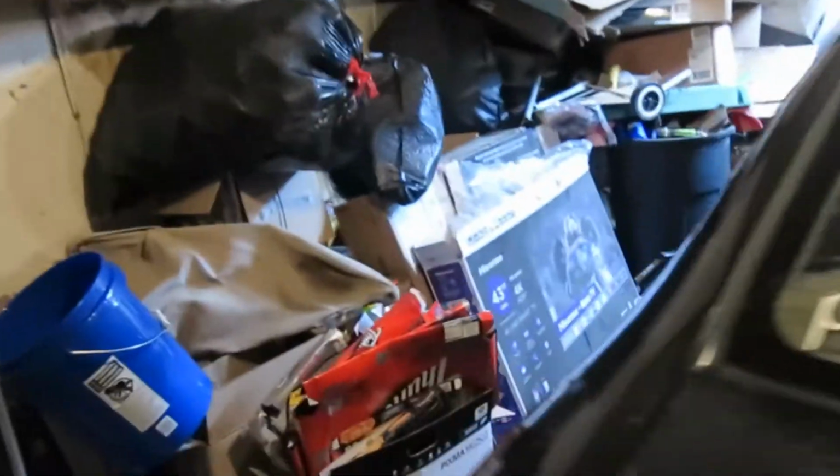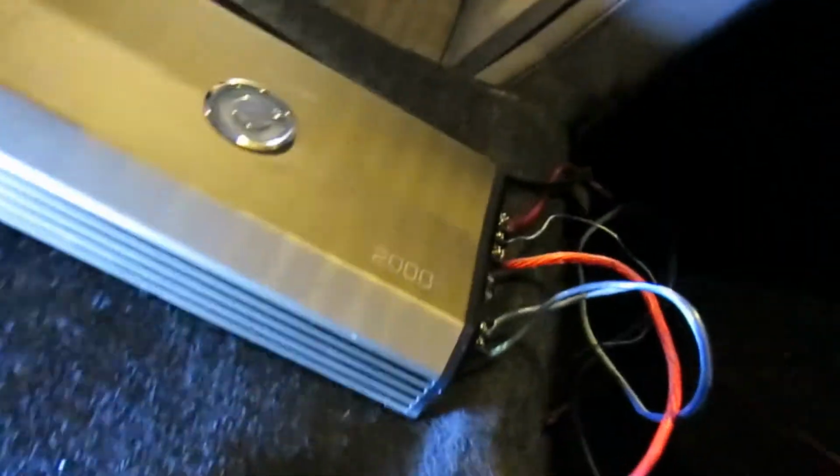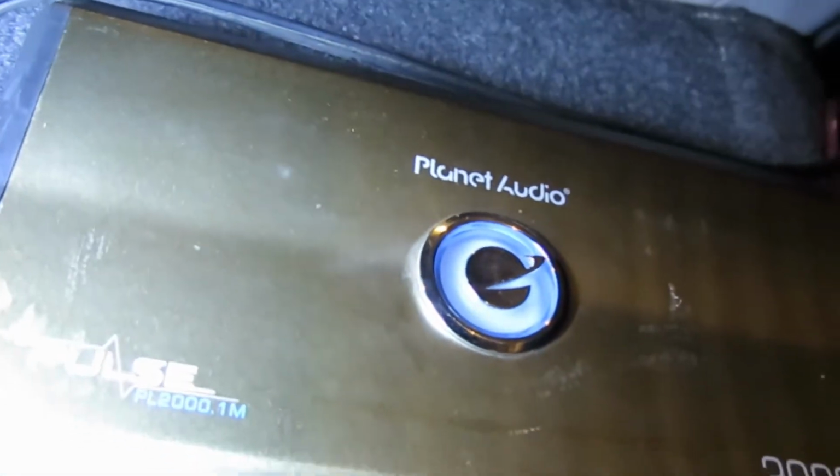It also came with, let me grab a flashlight and show you here. I planned on doing this during the day, but it's been raining. It has all new speakers in the back, and they're Bose speakers. This car sounds really good with the aftermarket speakers. But like I said, it also came with, boom, a 2,000 watt Planet Audio amp. No sub, but it did come with the amp. It's already wired, and he says it bumps.